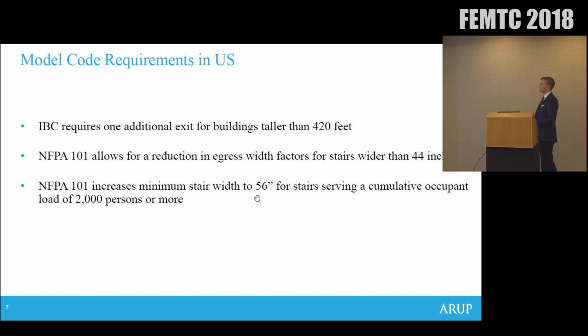That means that if I were to build a building here in Montgomery County, Maryland, I could have a building that's 2 stories or a building that's 35 stories, and the requirements for the number of exits and the requirements for the total egress width are the same in those 2 buildings. And that's true of almost every jurisdiction in the United States.